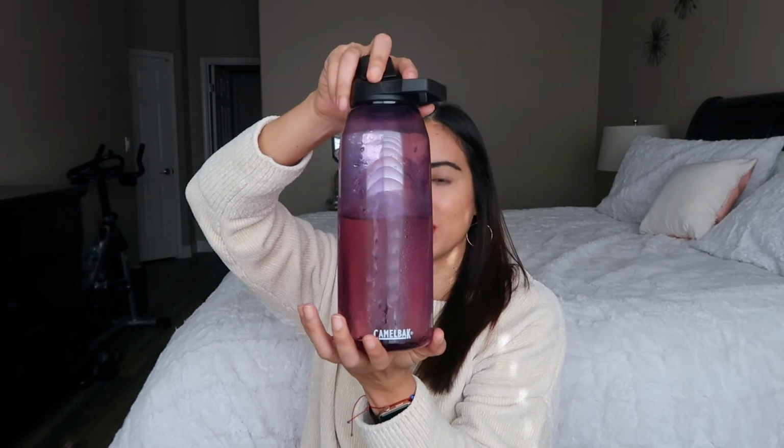So yeah, I just really wanted to show this because I love it so much, and it does have a nice huge opening. I know a lot of people are straw drinkers, but this one's just a regular opening, but I'm pretty sure you can put a straw in there if you find one tall enough. I just wanted to share this in case anybody's also adding more water into their lifestyle. Really recommend this one. This one's huge, and it was only, I think, like 15 bucks at Target.